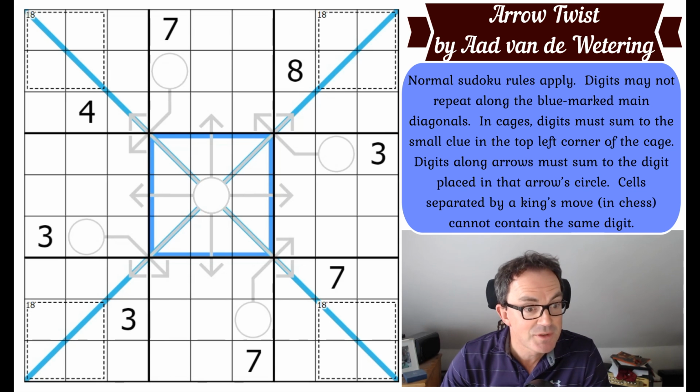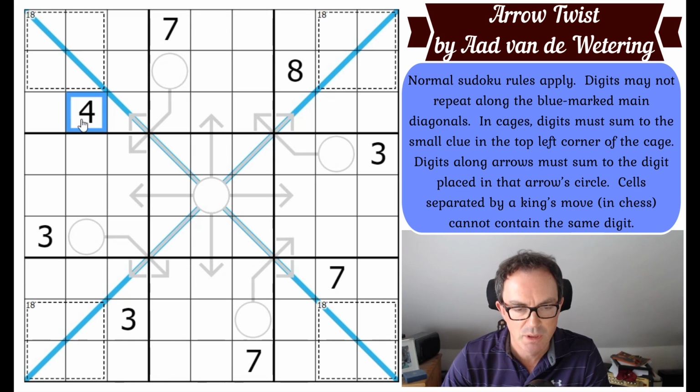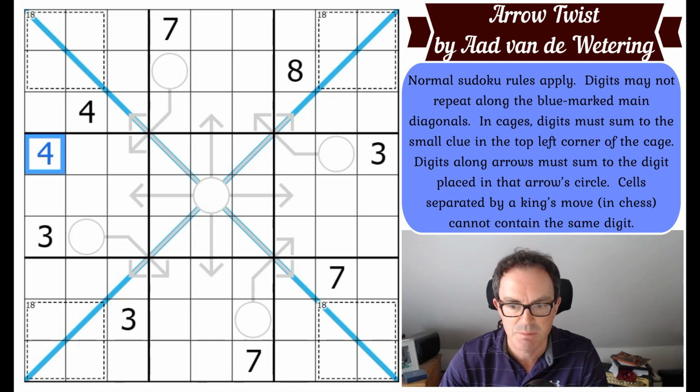And also, cells separated by a king's move in chess cannot contain the same digits. Goodness me, I haven't looked at a king's move for a while. So what does this mean? Well, let's look at this 4, for example. Now, if this 4 was a chess king, it could jump to this square and this square, as well as obviously all of these squares, but basically it affects these 2 squares, because these 2 squares could not contain a 4, because if you did put a 4 there, these would be separated by a king's move, and that's illegal in this puzzle. So don't do it, or you'll get the puzzle wrong.